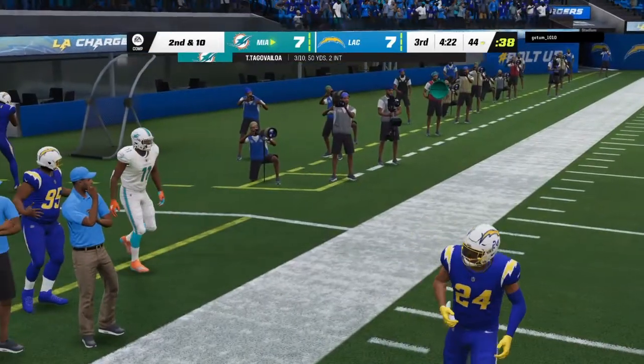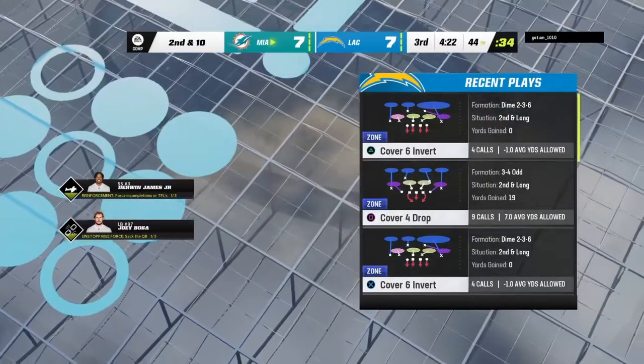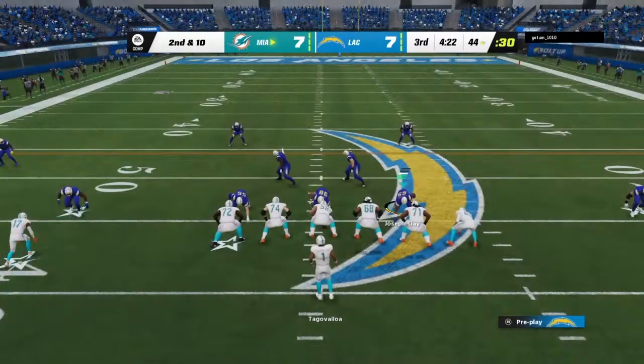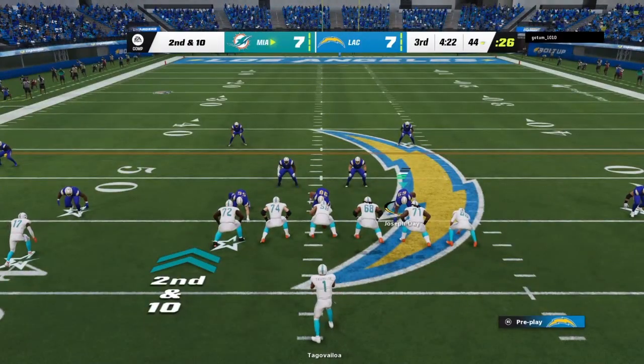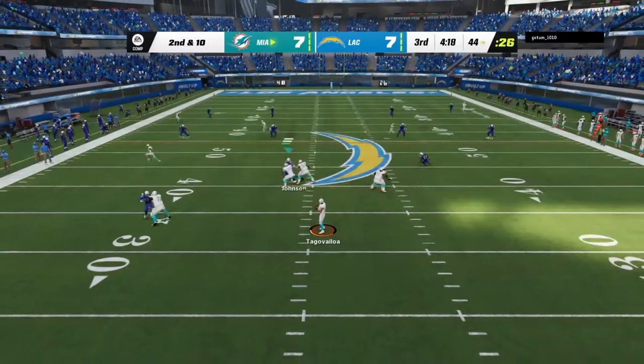Physical play on the football there, and it's second down. This has certainly been a physical game so far. Limited scoring opportunities for both sides. And there's another chance that goes unfulfilled. An incomplete pass on first down that leads to a 2nd and 10. Again, they will throw it with Tagovailoa.